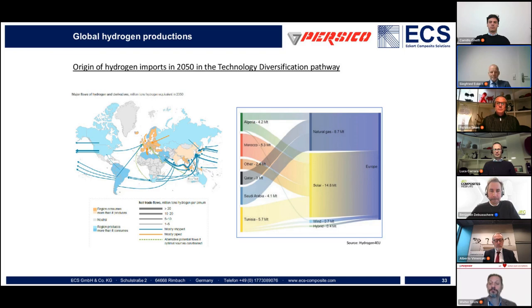Let me maybe first explain where the hydrogen will be produced. Hydrogen can be produced from diverse domestic resources, including fossil fuels, biomass and water electrolysis with electricity. The environmental impact and energy efficiency of hydrogen depend on how it is produced. Several projects are underway to decrease the costs associated with hydrogen production. But everyone is looking for green hydrogen. Therefore, mostly green electricity from sun and wind sources is used.